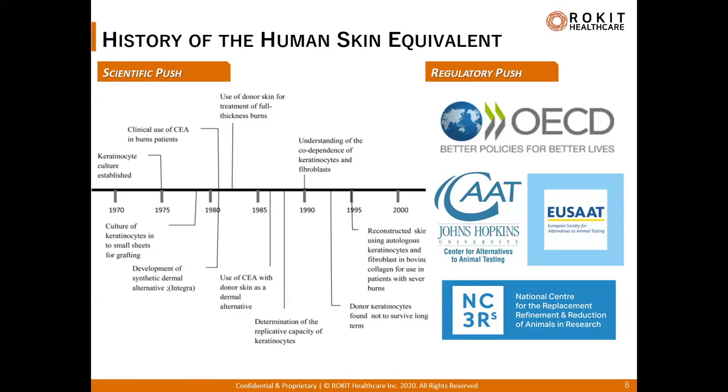But besides the scientific push, there has also been a regulatory push. In the early 2000s, we saw the rise of industry coalitions and national and international agencies pushing forward to make animal alternatives the mission. Examples are the global OECD, the Center for Alternatives to Animal Testing of the US, and NC3Rs of Europe. All these centers have been creating communities of researchers and regulatory scientists committed to publicizing and standardizing human tissues as animal alternatives.